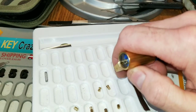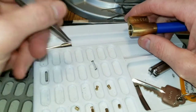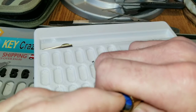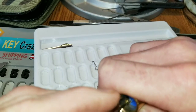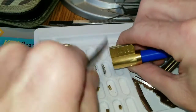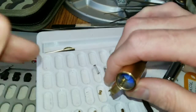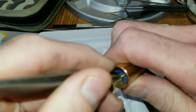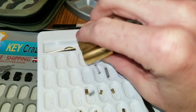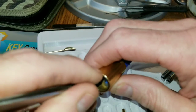Serrated, kind of a serrated T in 6, spool in 5. So this was number 5 spring. And here we go. Now, this one doesn't want to move either. There she goes. Looks like a serrated. Another steel pin, all the same size. Or steel spring, I'm sorry.